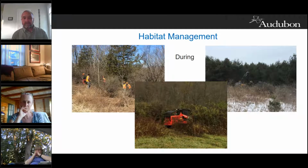And then for the bigger stuff where we really need to bring in equipment, we use, on the far right, what's called a brontosaurus. It's a big, huge cutting edge on the end of an excavator that allows us to remove much larger trees and basically chip them on site.